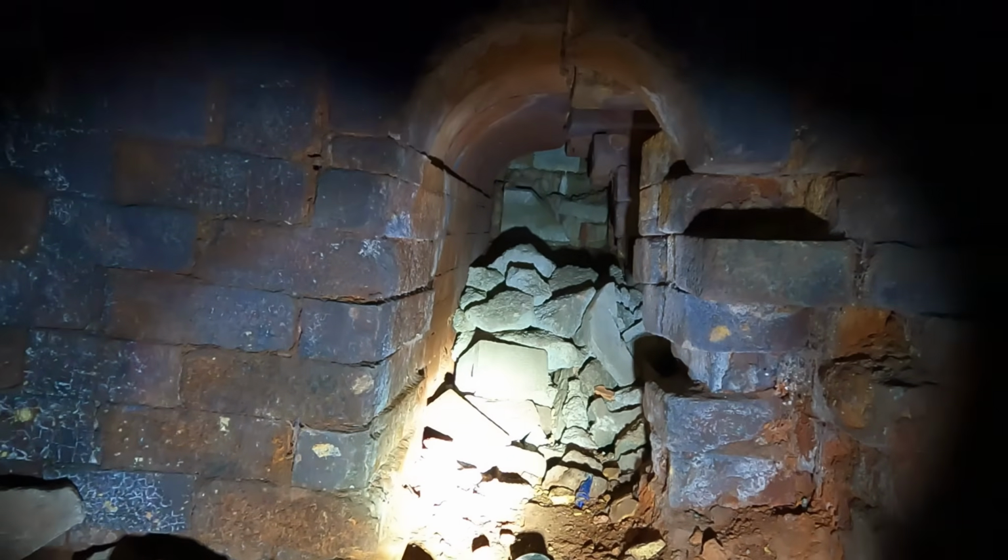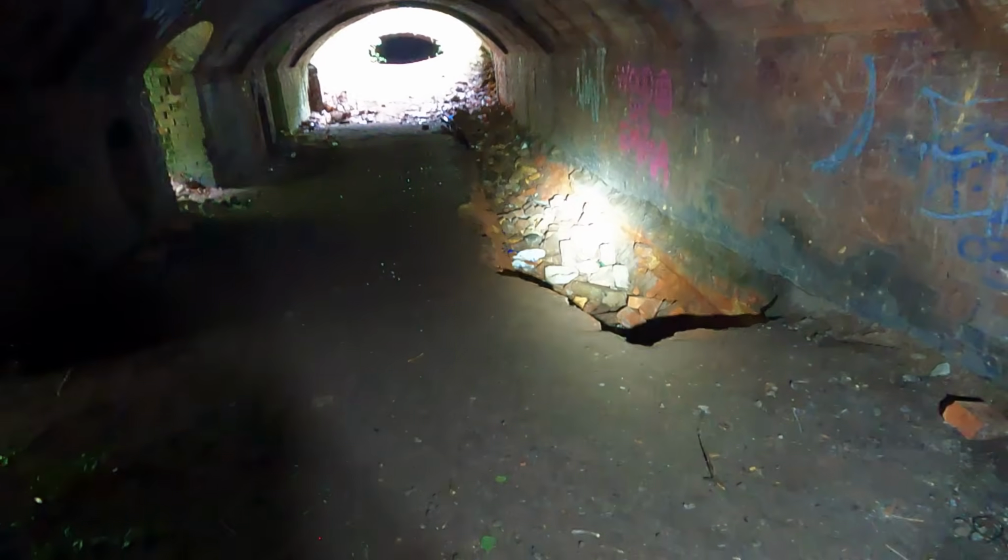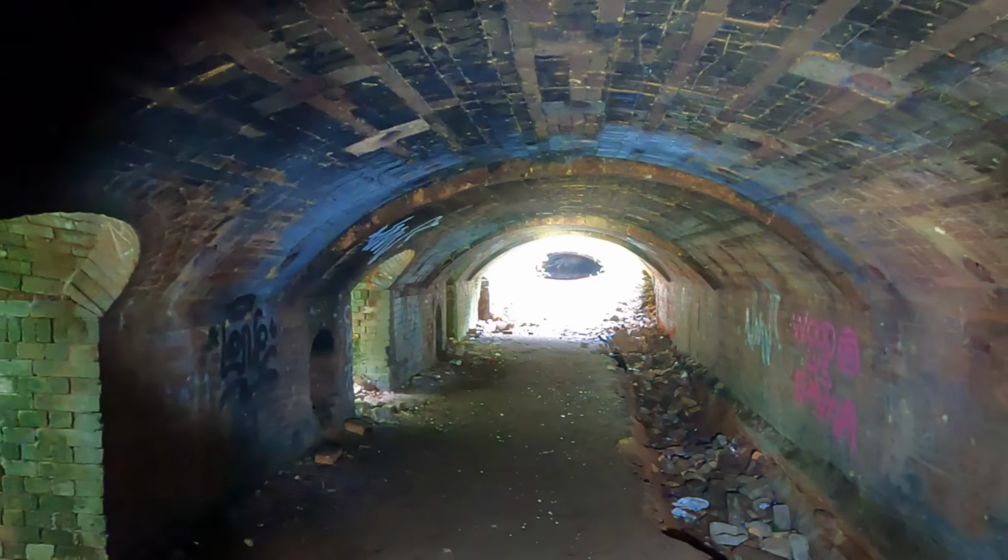This is brilliant, look at this. So there's that outer curve that we've just walked around. It's a little recess for some reason just there, look. It's eerily quiet. And look where the ground has collapsed just there. And there's another entrance over there, which we'll look at in due course.